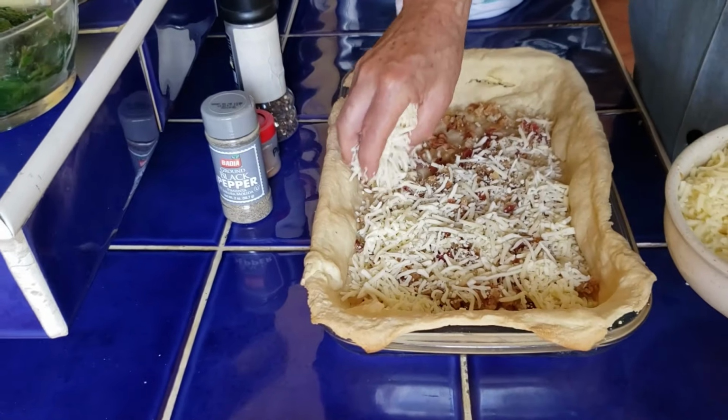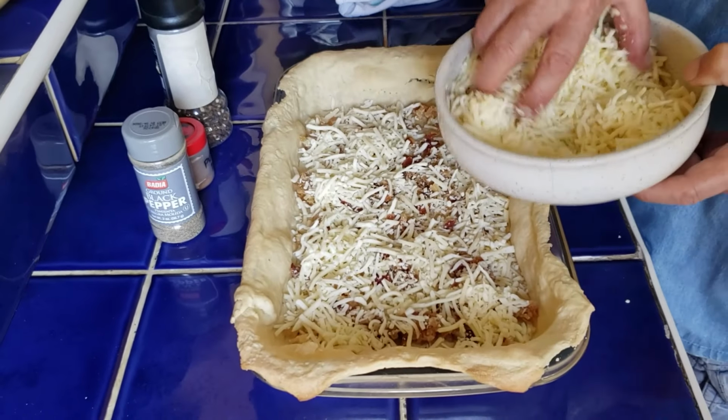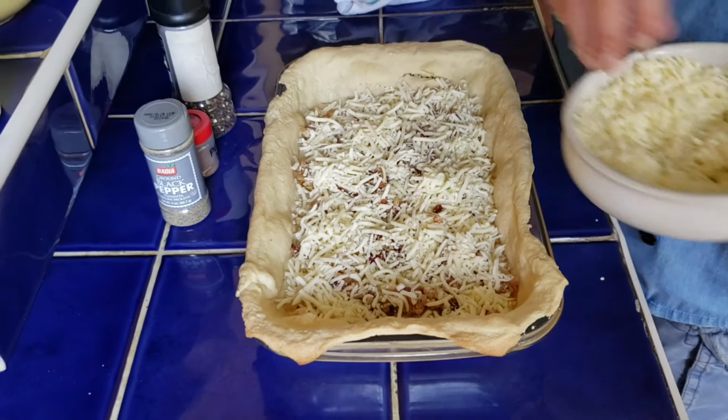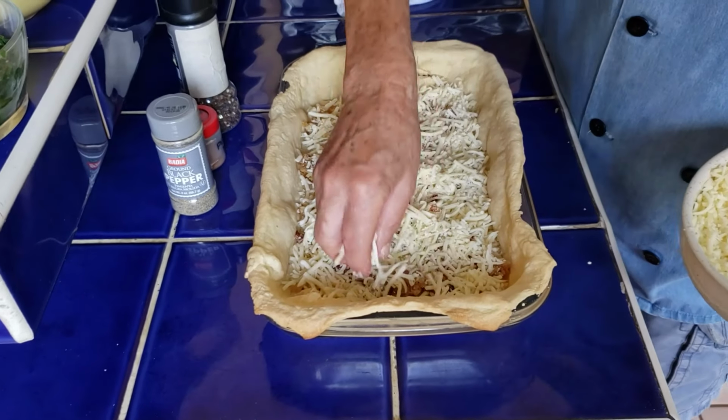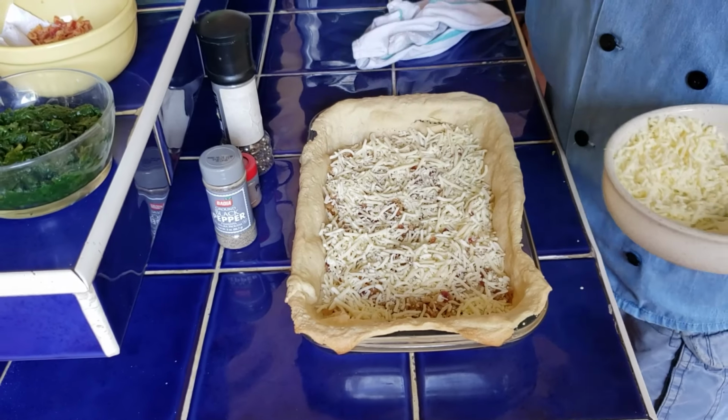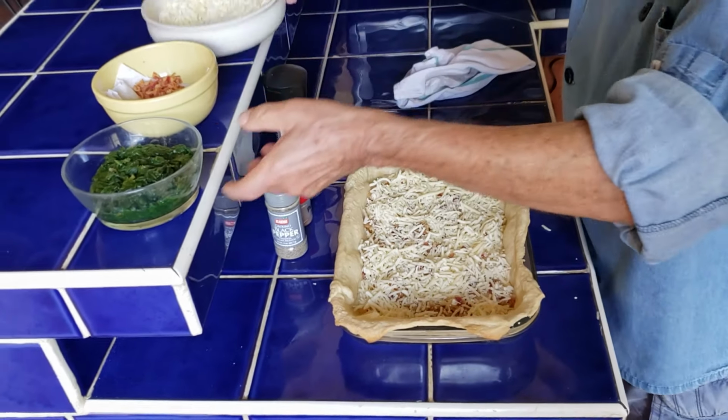If there's something you like different, just put it in. In Switzerland, you normally use Emmental, grated Emmental cheese and Swiss cheese. But if you can't find it, you can use other cheese. It really does not matter. But like I said, the important thing is layering it.